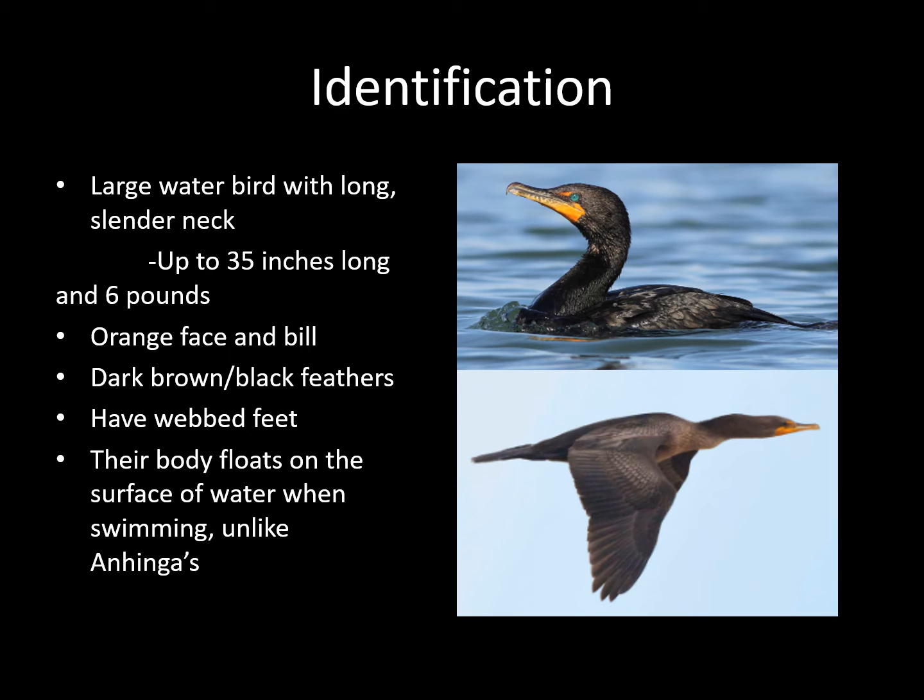The birds have webbed feet to help them swim in the water, and unlike anhingas, which are a bird that they can be easily mixed up with, their body floats on the surface of the water when they swim.